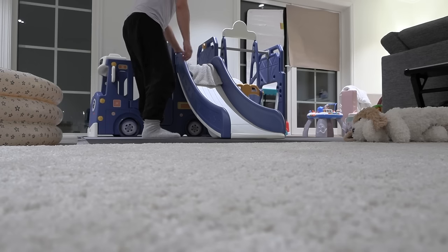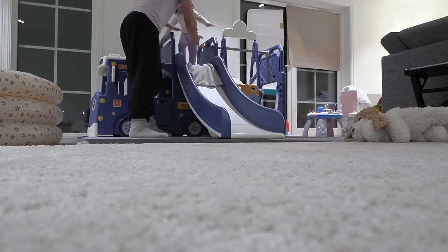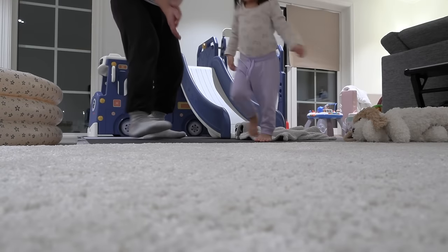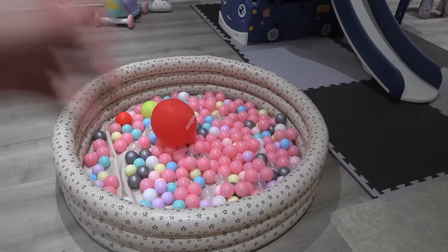Go. Come on. Okay, you get up there. All right, get down. Yeah. And then, yeah, why not? A little, I don't know what you call it.